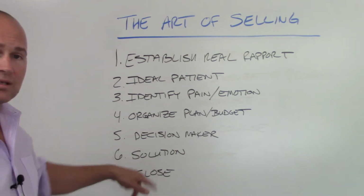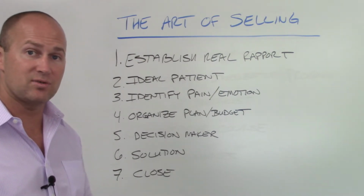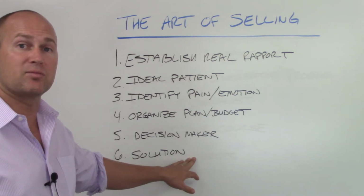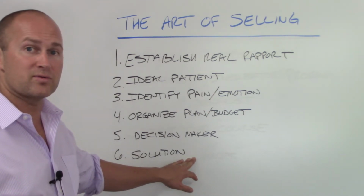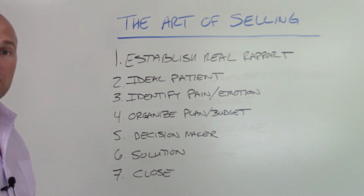And then step 6, you need to provide the solution and teach this patient, selling the outcome to them and understanding why they have their pain, what's the best way to treat it, and this is why you're going to get the long-term solution here. And this is where you sell the outcome. You're not selling physical therapy, you're selling their goals, what they're struggling with, their pain, and you provide the solution for that, and then you have the close.